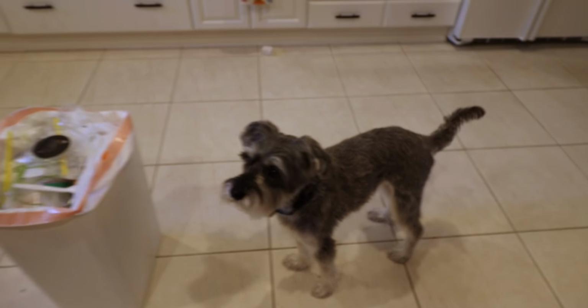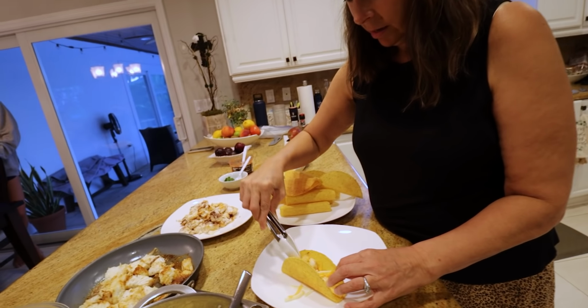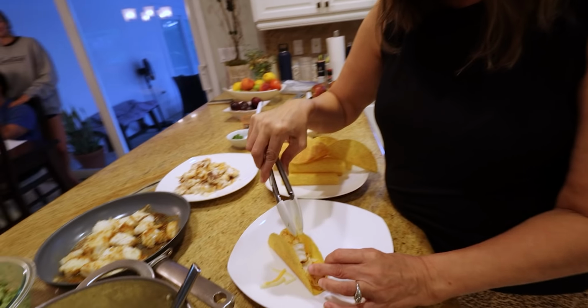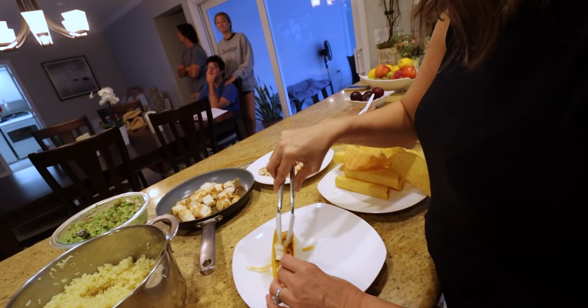Build me a taco, baby. You got it. Bandit, you want a taco, buddy? Who wants a snook taco? I do. Okay. So here is, ooh, look at how flaky the snook is. Yeah. Great. You like that, Kayla?